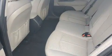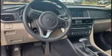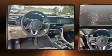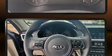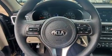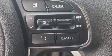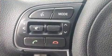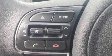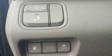Kia ensures the safety and security of its passengers with equipment such as brake assist, anti-whiplash front head restraints, a security system, an emergency communication system, and four-wheel disc brakes with ABS. Electronic stability control ensures solid grip atop the road surface, no matter how challenging the driving conditions. It also arrives with a Carfax history report, providing you peace of mind with detailed information.